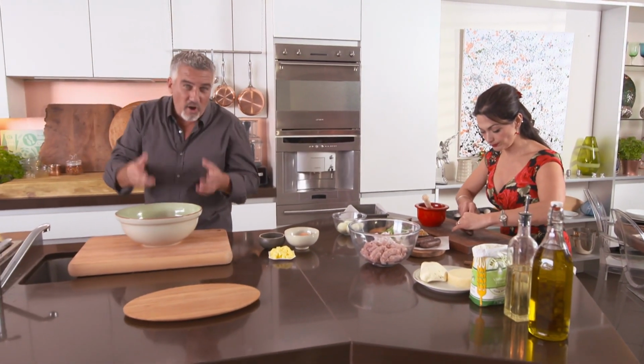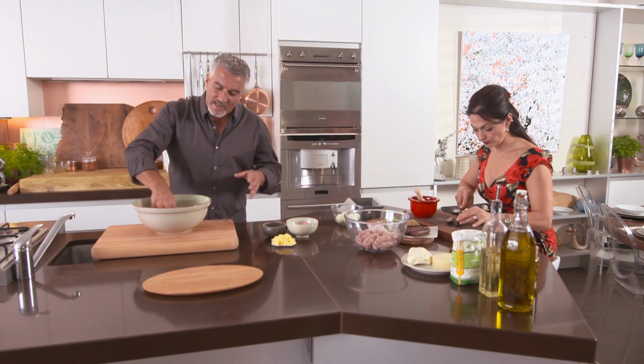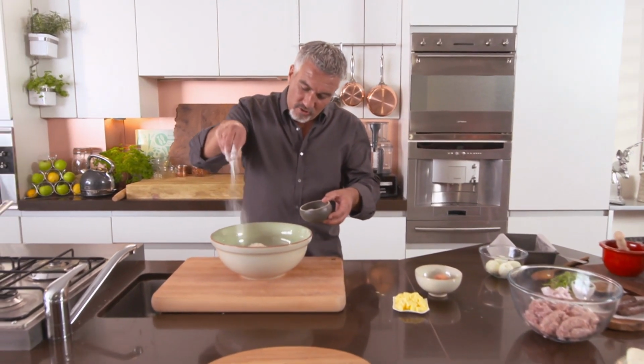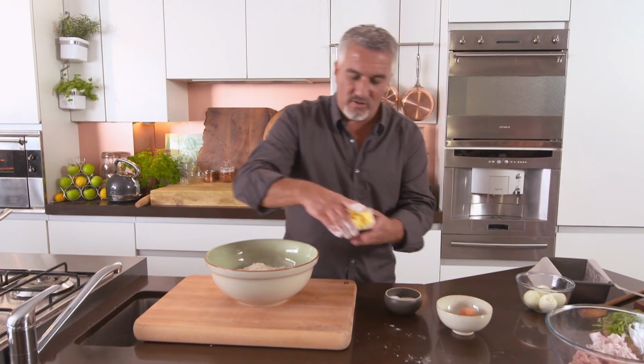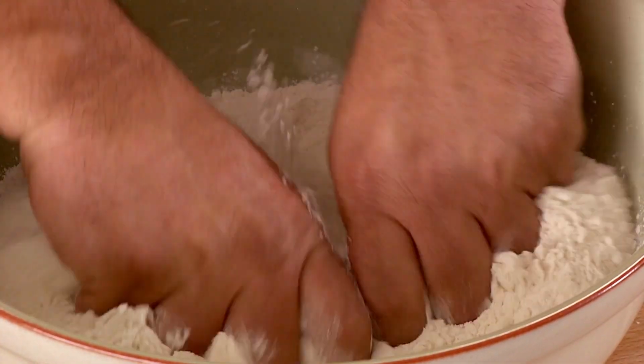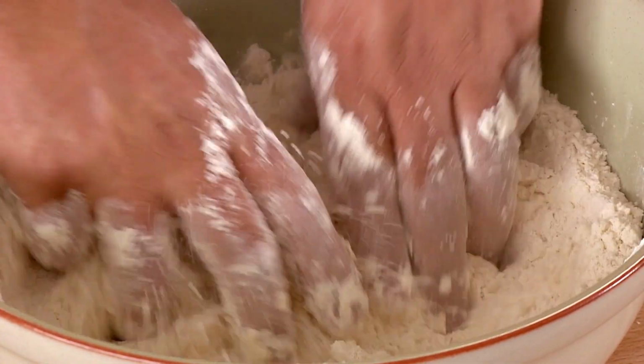Now, this is a hot watercrust pastry. In here, I've got my flour, to which you're going to add some salt and some butter. Now, the butter needs to go in, and I'm going to crumb this down, break it into the flour now.